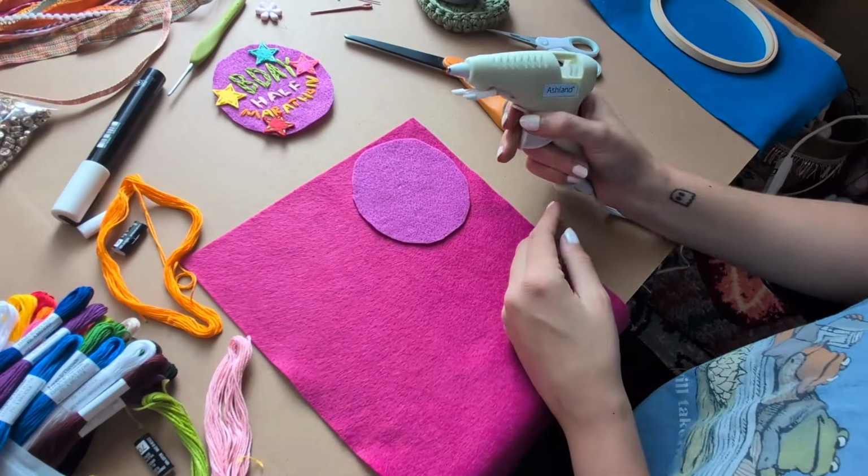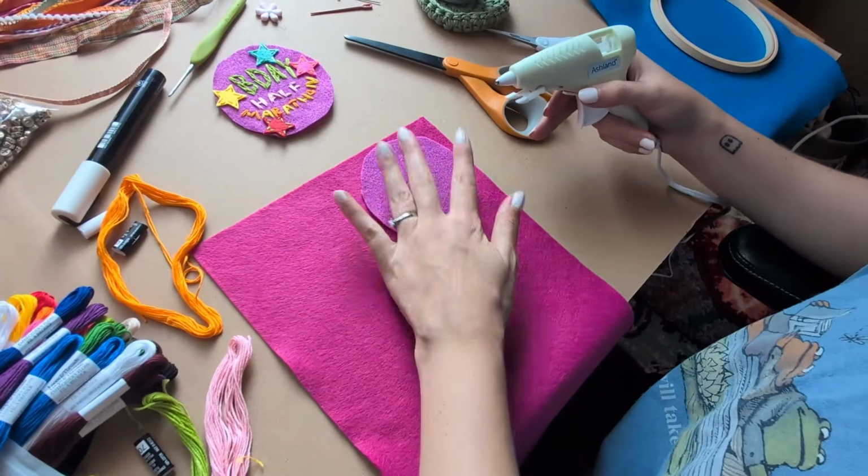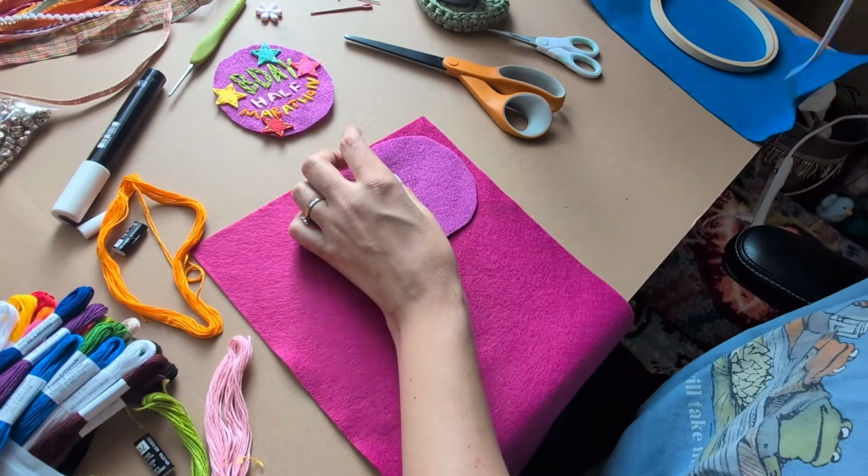Okay, it's time to test the glue stick. I'm gonna do it on this piece instead of my perfect piece.